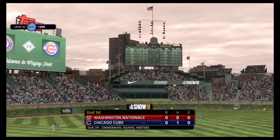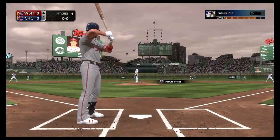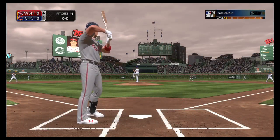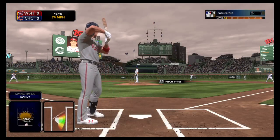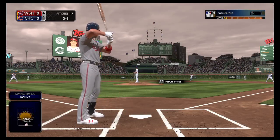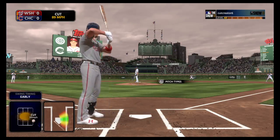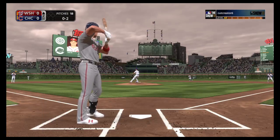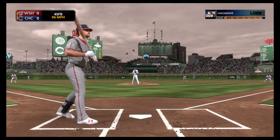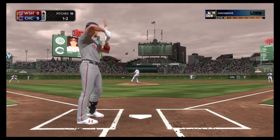So next will be the 4-hole for the Nationals, Ryan Zimmerman. He'll begin things here against Yu Darvish. Swing and a miss, and he's behind 0-1. Zimmerman, or just simply Zim, was selected in the first round back in 2005. Yeah, Matty, they certainly got it right when they drafted this guy. He has turned himself into an absolute superstar. Everybody knows this guy's name, and kids are buying his jerseys.